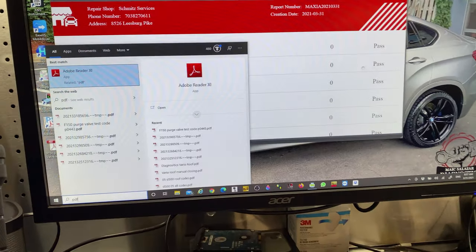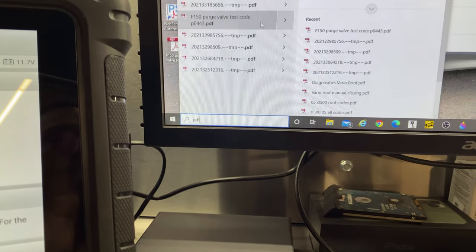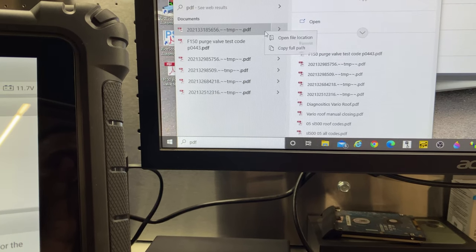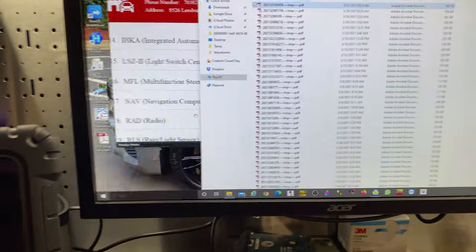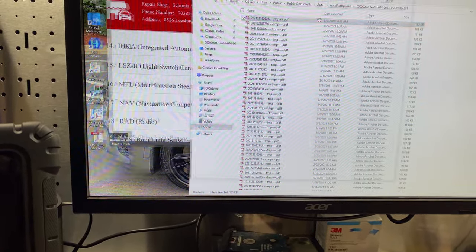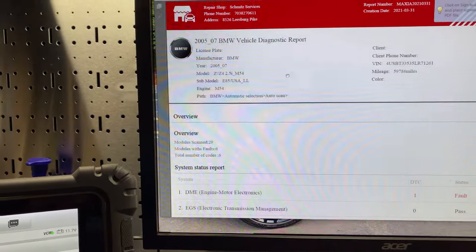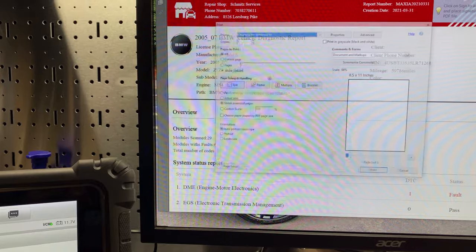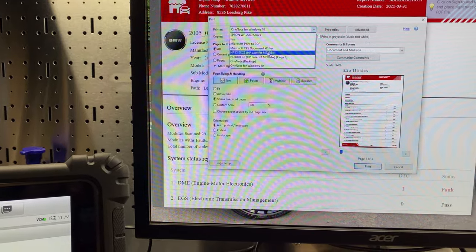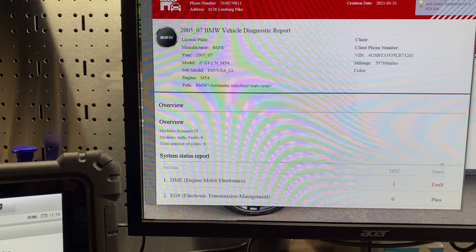Then just do a search for PDF in here, and whatever opens, just go over to open file location. These are temporary PDF files, and then just open the last one, which is the one we just did, as you can see here. And now I can just select my printer and get the printout, which is what I'm looking for.